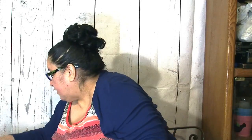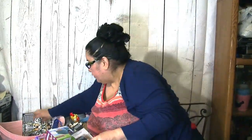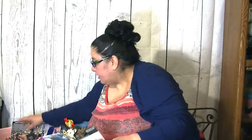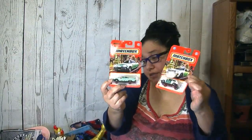Let's see. I've got so many things that I can show you guys. Okay. This, you guys, you are going to love, I think. Gosh, where are the rest of them? I got a series of, let's see. I thought they were in there. Got a series of these cars. This is a police car, and this is a National Parks car, like 50s style tail fin. They're so cool. Now, I did get the Matchbox series of 4th of July cars, Stars and Stripes series. I'll show that to you in the next haul.